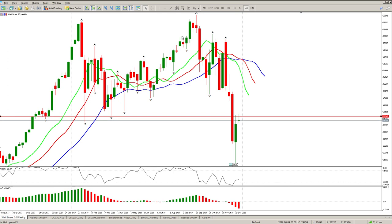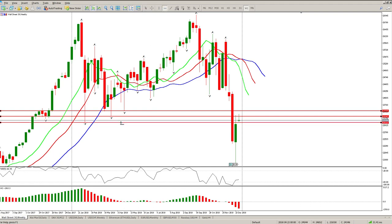Okay, so the first thing is this level that we are at the moment. You can see if you look to the left on the weekly chart, there is a swing low, and we are flirting with that swing low at the moment. I just want to draw the next one in, which is this one here. Okay, and then the last one I want to draw in is this one here. Okay, so if we look at this in context to the alligator, we are far away from the alligator.